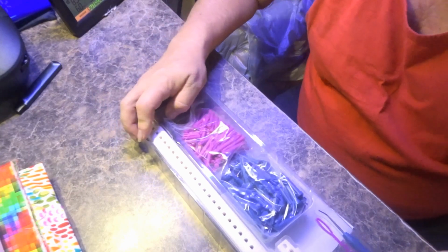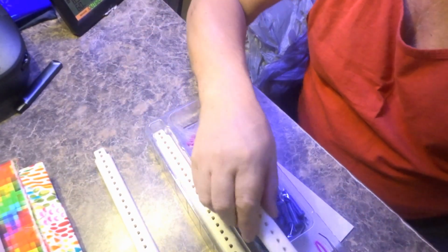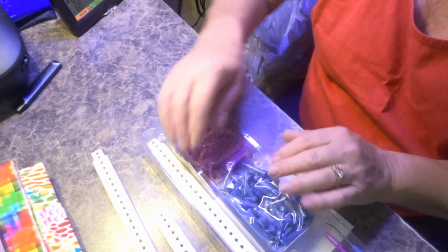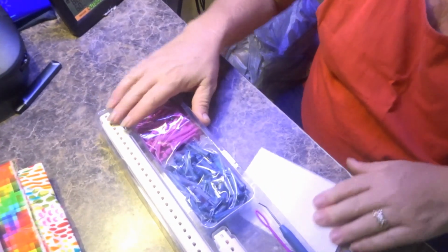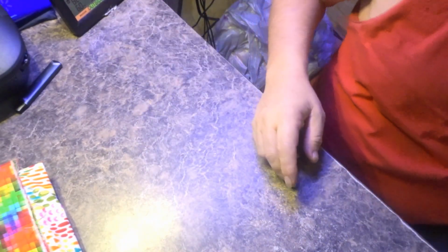So you just have, the expansion pack consists of 2 large rakes, 2 medium rakes, and 2 small rakes, and appropriate pegs for each one of them. So that's that, and then you've got a set of instructions, or in my case I call them destructions. Alright, so we've got that. I'm not going to go into a lot of detail. It's basically the same as the first. It's just an expansion pack.